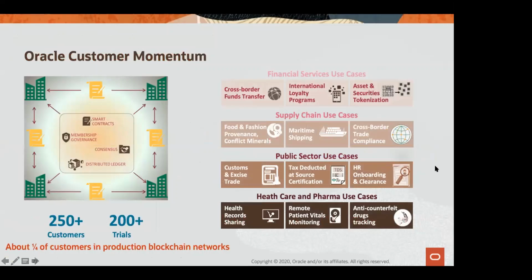Now, let me take a few minutes and talk about our adoption and customer momentum, what we have seen. Our first cloud platform is about 2 years old. It's been available in general availability from July of 2018. And in the last 2 years, we have about 250 customers on it, around a quarter of those running production workloads, and others are pilots and so on, and another 200 or so that are free trials going on. You see some examples of the more popular use cases around things like cross-border funds transfer, loyalty programs in banking, asset tokenization. Supply chain has been very popular. Shipping, trade compliance, provenance, traceability for conflict minerals, for food, fashion, those types of typical use cases.